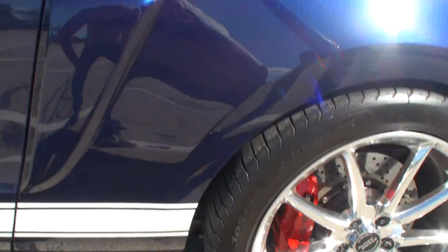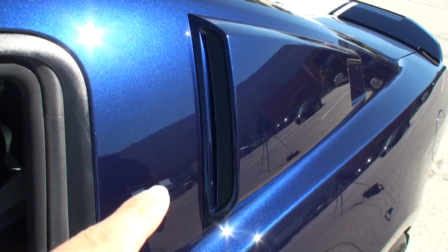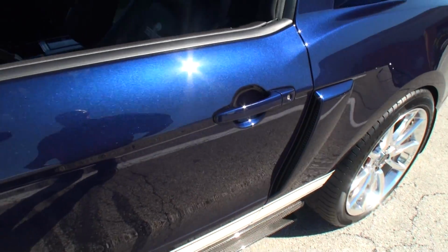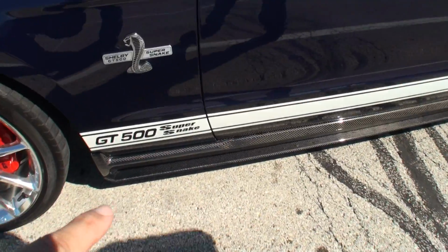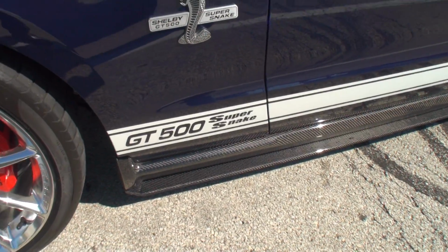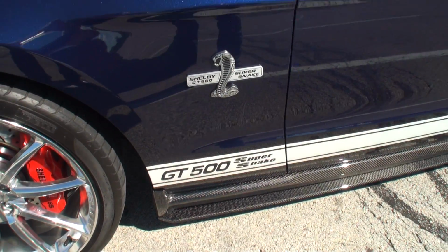And we've got some wonderful louvers here. These, I'm assuming, are not functional. Yeah, those are non-functional scoops. But we've got carbon fiber in it. The sun is hitting it just right, so you can see that. And the all-important GT500 Super Snake.